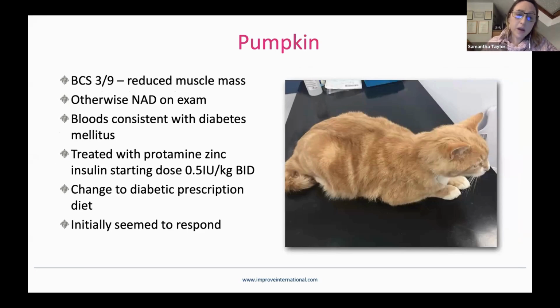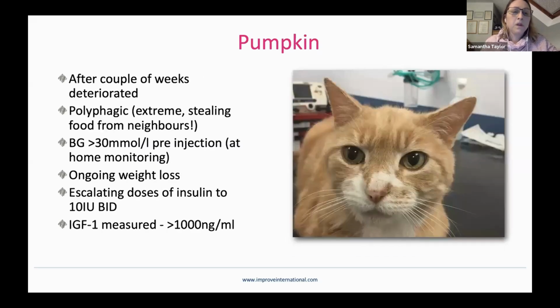I'm not going to show you all those bloods, you know what you're doing there. He started on treatment with protamine zinc insulin on a low dose that was slowly escalated, and he was changed onto a diabetic diet. So far so good, sounds okay. After a couple of weeks, he really seemed to go downhill. He'd improved initially, and then he just seemed to go downhill. He was so polyphagic that he was stealing loaves of bread from the neighbours and dragging them home, which obviously was not very good for neighbour relationships.